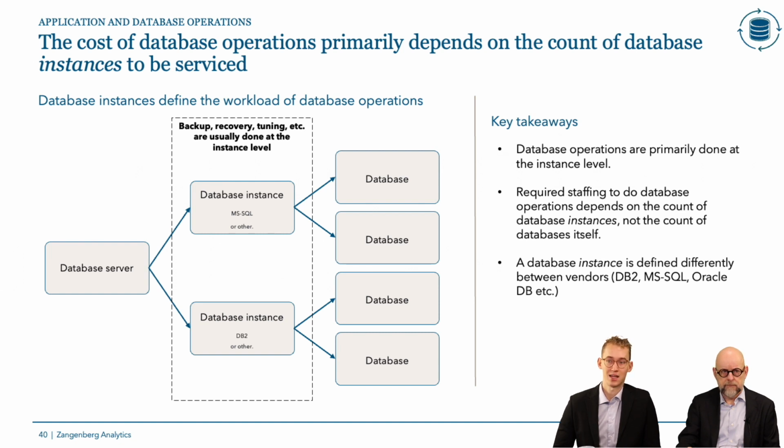So the required staffing depends on the instance count, not the database itself. That's just quite important to be aware of, and look at your contract and see how the databases are priced in your contract. And as you move into the future of substantially more databases, because you're moving into a future of substantially more data from more sources, this becomes increasingly more important.